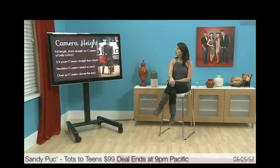So 3/4 poses, typically when you're doing a 3/4 pose, the camera is straight from the chest. So in other words, my camera height would be right about here on the subject. A headshot, the camera is actually aimed closer to the neck, so it's right straight out there.